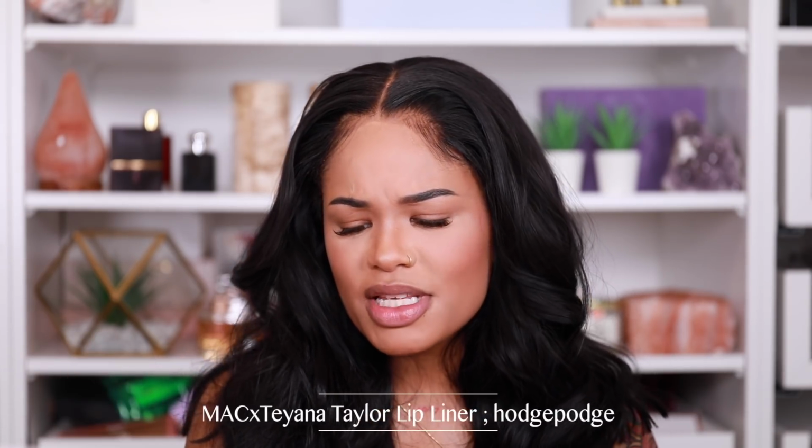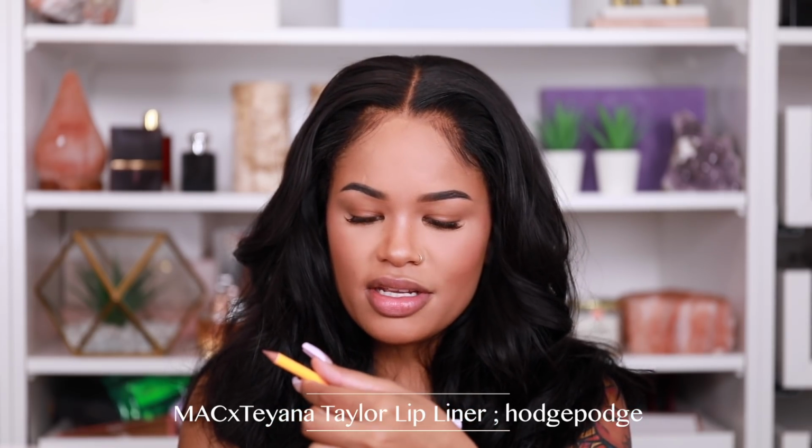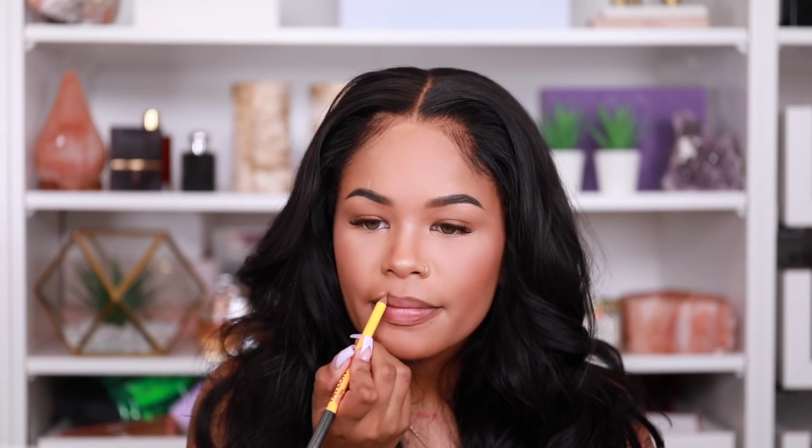But for lips, I'm gonna take this lip liner by the MAC and Tiana Taylor collection. It's called Hodgepodge. Never used it, so we'll see if I like it. It's brown though. I don't know if you can go wrong with that. It seems like a lighter version of Cork. I have to really press down hard to get it to show up on me.